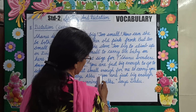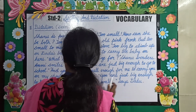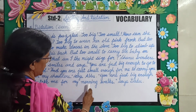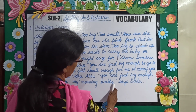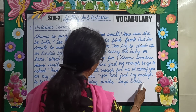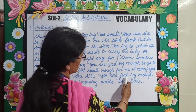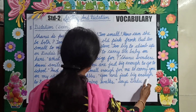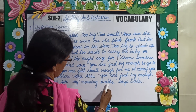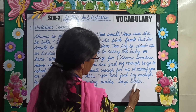Open inverted comma, you are just big enough to take me for my morning walks, comma, close inverted comma, says Dadu, full stop.